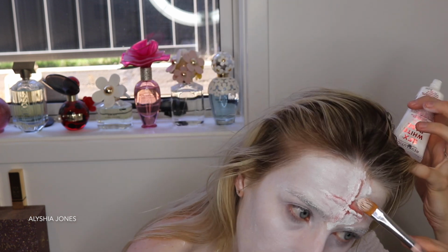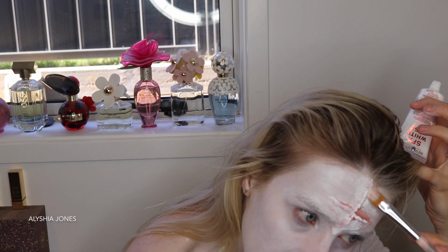And the good thing with this liquid paint is that you can literally just pack it on the brush. This is a brush from Paradise Makeup AQ, by the way. This is from Meron. This is what I got with the face painting watercolor palette.